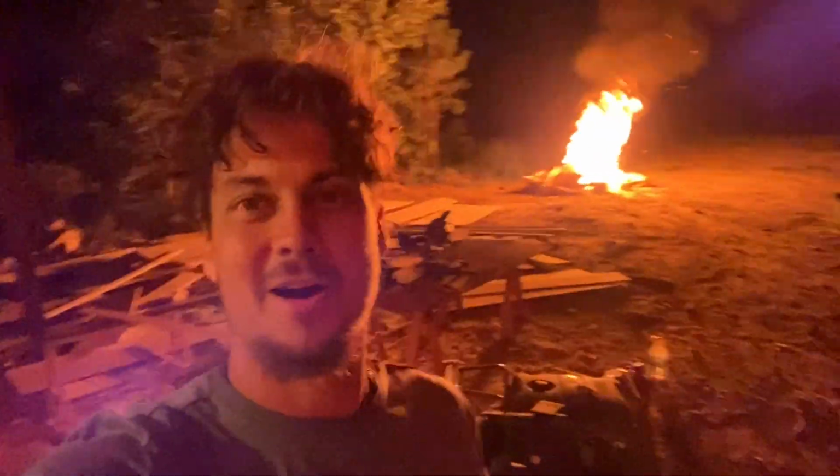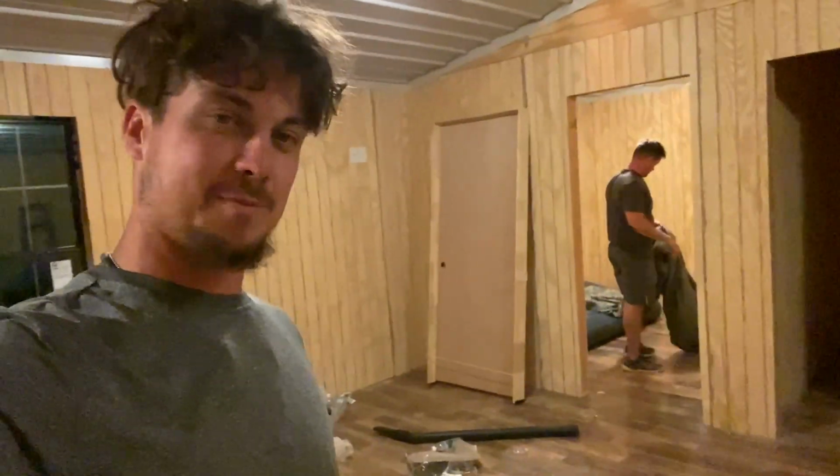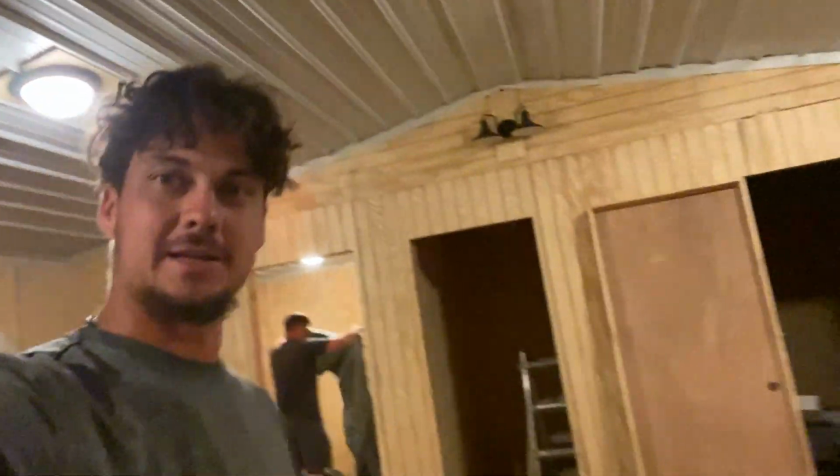Well, as you can tell, there's a giant bonfire going behind me. As you can probably also tell, we're standing in a very close to being done cabin. Got Keith right there in bedroom number 1 over my shoulder. Look at this. Got a lot of work to do, a lot of trim. We haven't put all the screws in the ceiling, so you might see some waves.